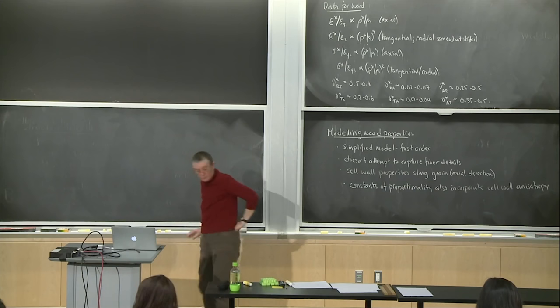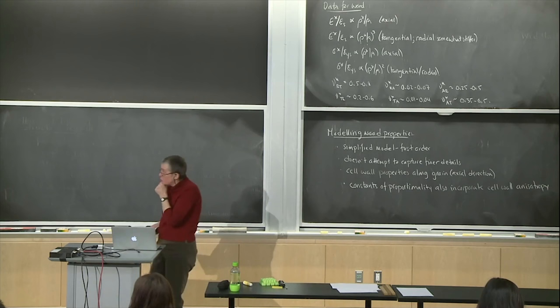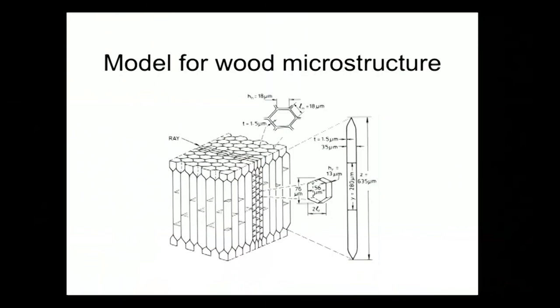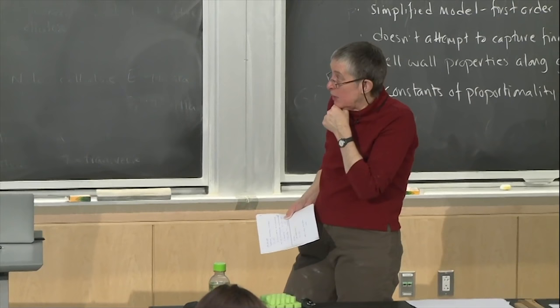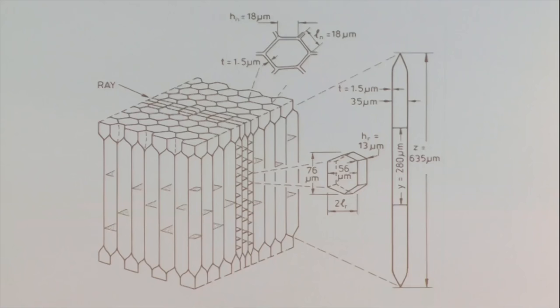So we can model the wood structure as something that's a bit more simplified, just like this. We say we've got cells that are roughly hexagonal, and then we've got some cells that are more or less rectangular, that are the ray cells. If you look at lots of micrographs, you can get some idea what the dimensions of the cells are. And these dimensions were measured for a particular density of balsa wood.